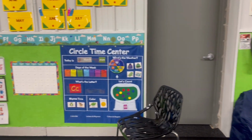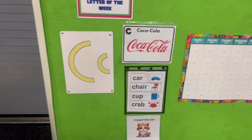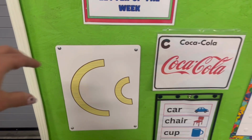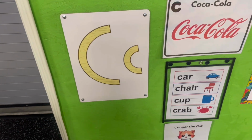We come around to our circle center, our calendar center, and then my favorite part, I don't know why, but it's my favorite part. It's our letter of the week. We're using the letters writing without tears, which is these awesome letters where they use the tall straights, little straights, big curves, little curves to make every single letter in the alphabet.